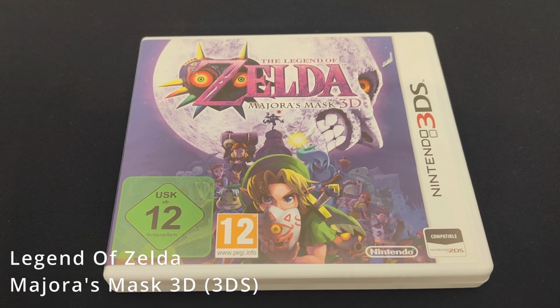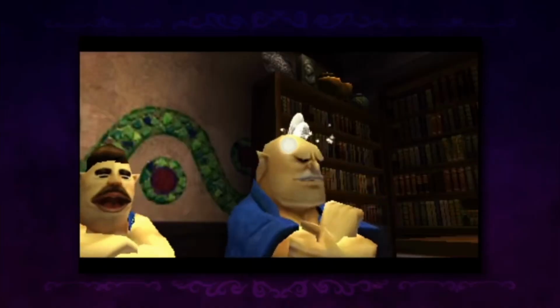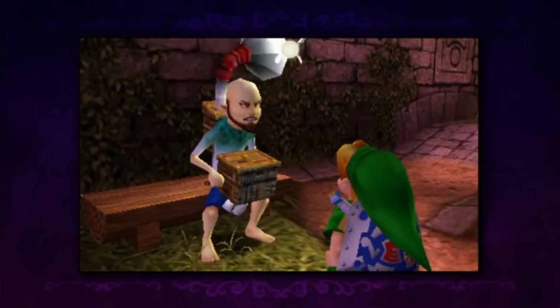Oh, cool. What we got next then? This one here, oh yeah, I was looking for this one for ages. Legend of Zelda Majora's Mask 3D. I should have got it when it first came out. I kind of missed out on it, and I realised that the price has been shooting up on it quite a lot. I found it for an absolutely amazing price.